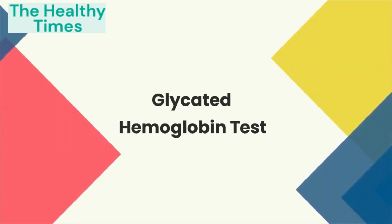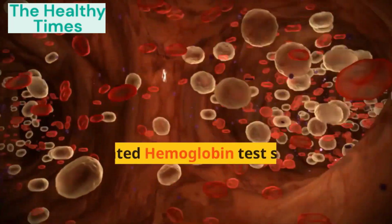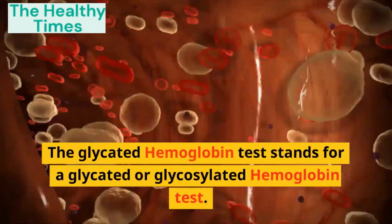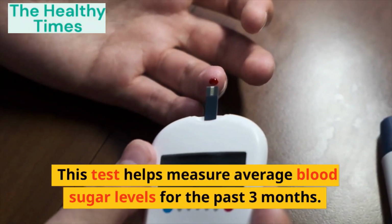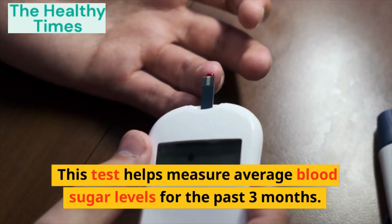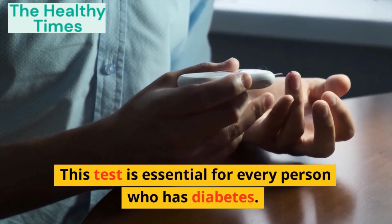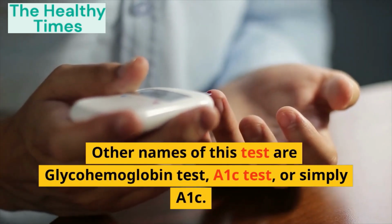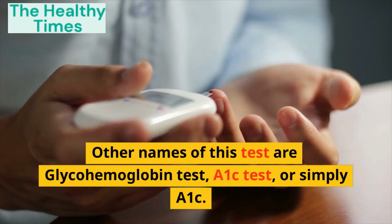Glycated hemoglobin test. The glycated hemoglobin test stands for a glycated or glycosylated hemoglobin test. This test helps measure average blood sugar levels for the past 3 months. This test is essential for every person who has diabetes. Other names of this test are glycohemoglobin test, A1C test, or simply A1C.